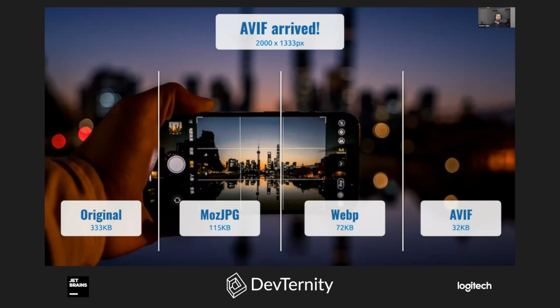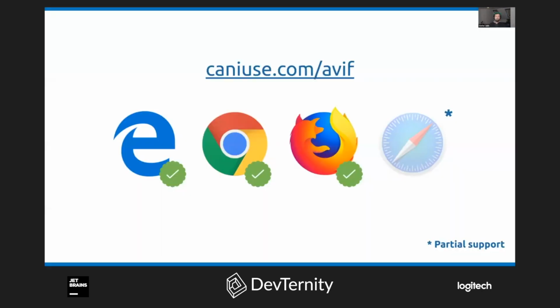So if you want to save some bytes on the wire, you should have a look at AVIF and feature detect if the browser of choice supports it. Which browsers are we talking about? According to caniuse, AVIF works in Chromium browsers, which means Chrome and Edge, and works in Firefox. Safari is doing a little dance because it's paired to operating systems and it has partial support. So that's a little bit tricky. But if you do image support feature detection, you can save a little bit of bytes on the wire. And I always like to load less stuff.